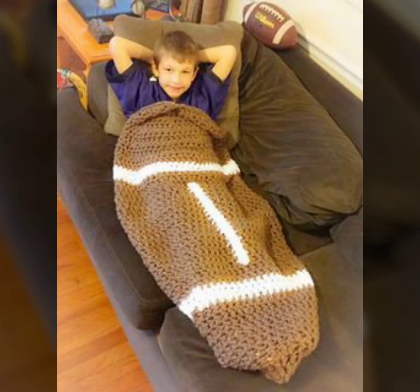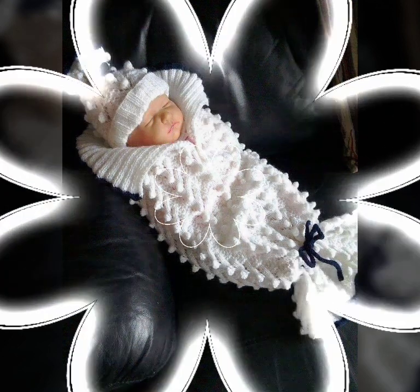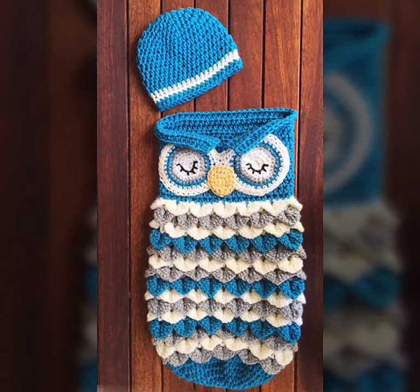When we come to crochet, crochet is such a beautiful thing that we all love, and it is super comfortable. There is no second opinion that crochet is not comfortable. When it comes to adding ornaments, like pearls or anything, don't use any pearls or other things that can make your baby feel irritated or harm the baby in any way. So try to make these things as simple as you can. Use soft yarn, you can also use the bubble pattern, and this one is a pineapple pattern. You can use whatever you want and whatever you like.